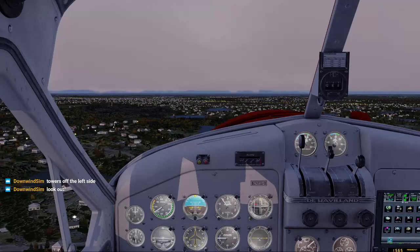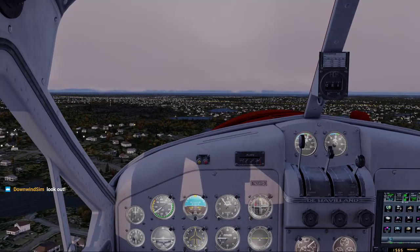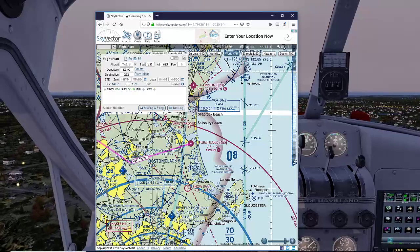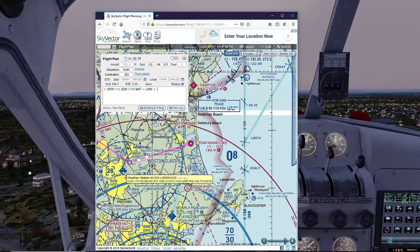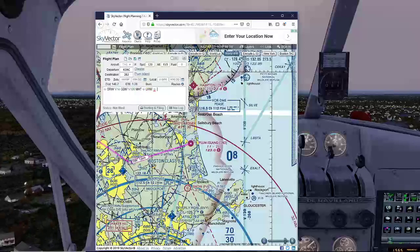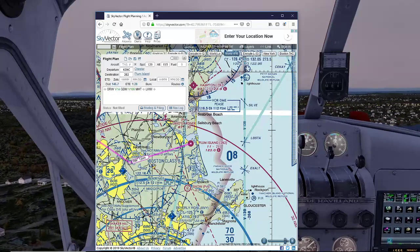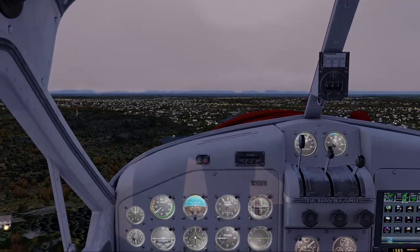So the kicker now is Lawrence is basically, all right, so here's what I just did. I just put in a temporary waypoint. So the Lawrence VOR is right here. We may have seen that. That might have been the airfield. But the Lawrence VOR is right there. It's almost due east. It's 089 for 12 miles. So we should be almost right at it right now because we're heading 090.